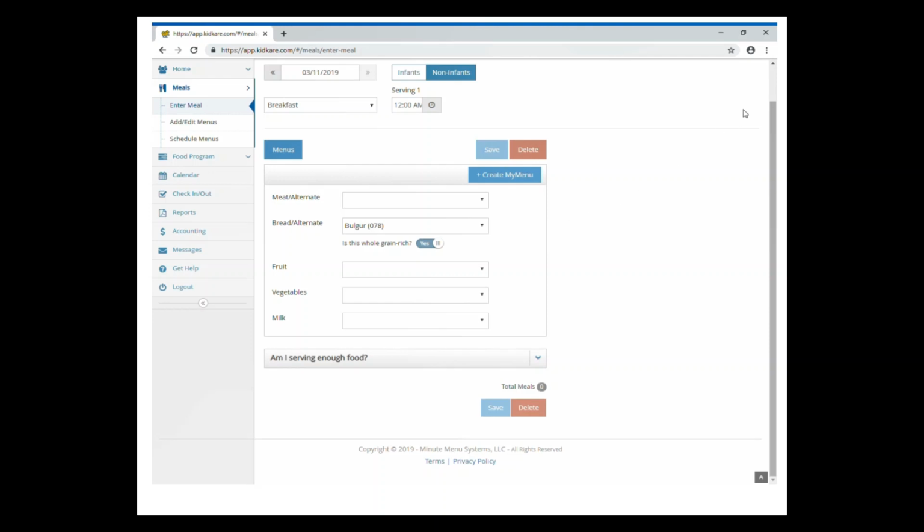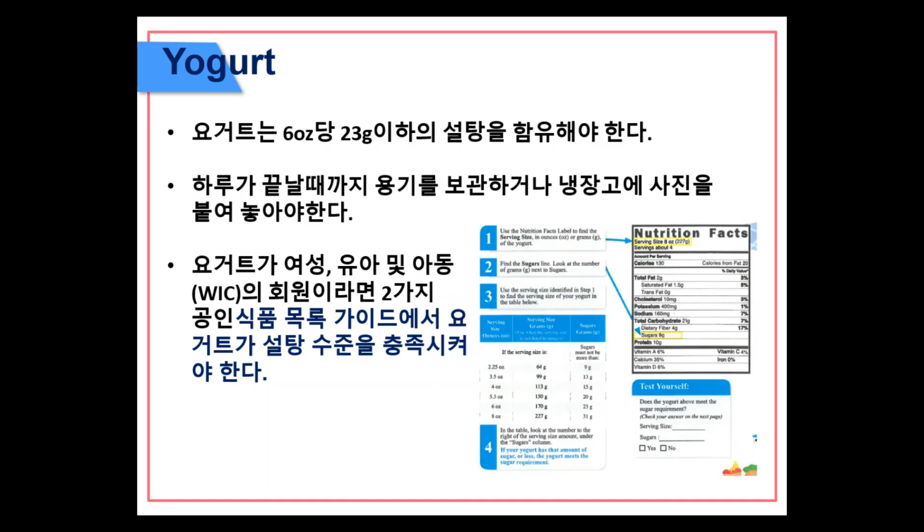Yogurt. The requirement for yogurt must contain no more than 23 grams of sugar per 6 ounces. If the yogurt is on the WIC Authorized Foods List shopping guide, the yogurt meets the sugar level. Make sure to keep containers till the end of the day or have a photocopy posted on the refrigerator.